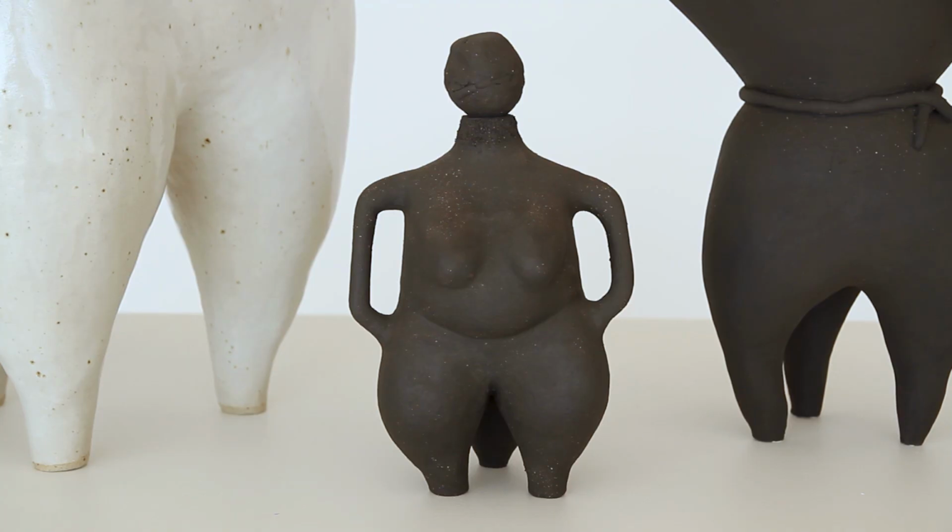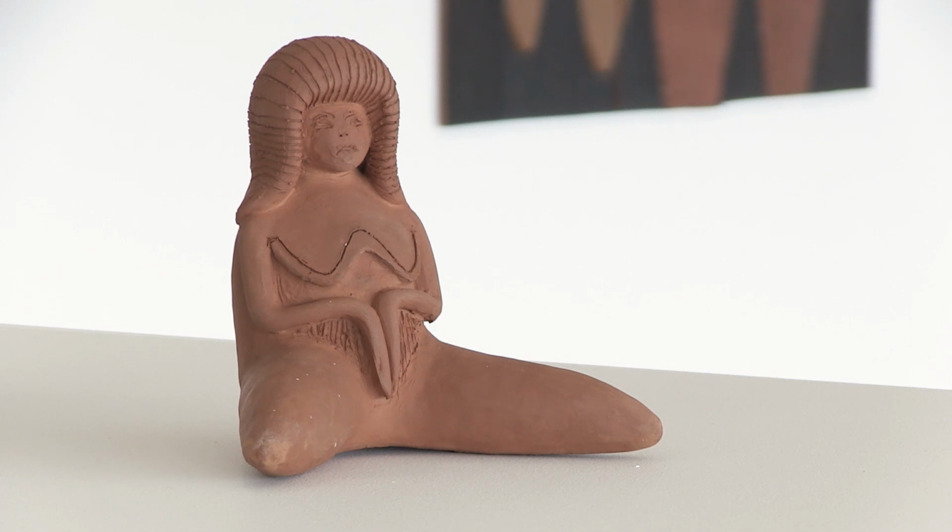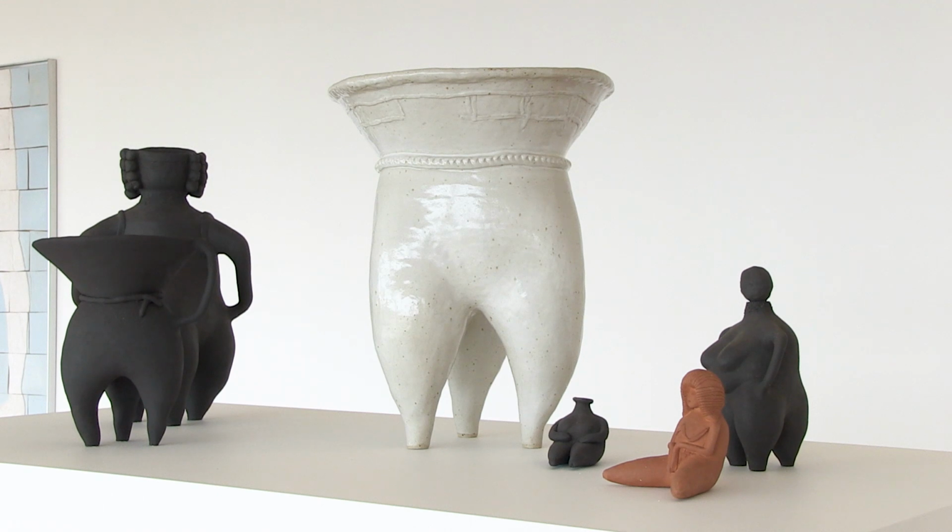I'm interested in ancient imagery and early representations of the figure, so mostly the female form. So I've been looking at prehistoric vessels.